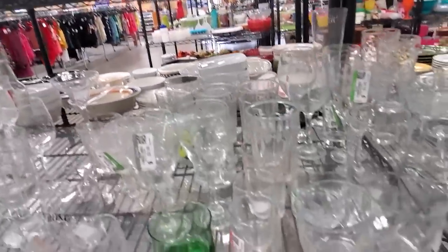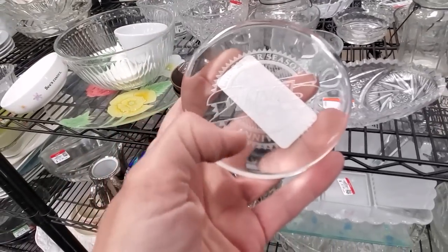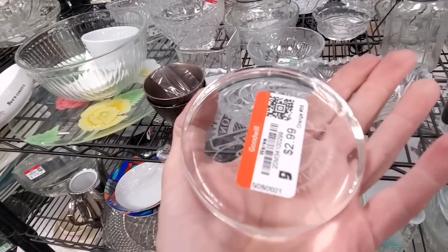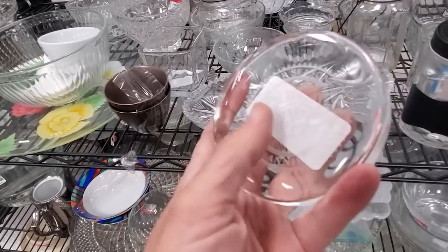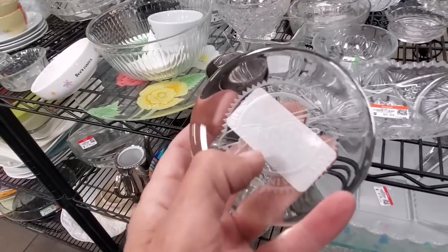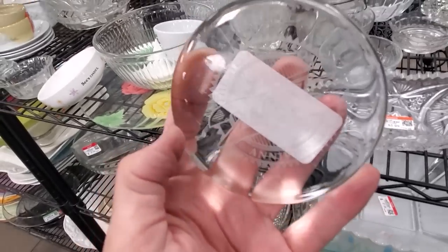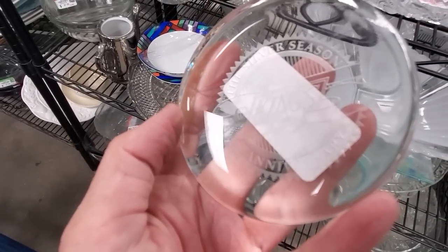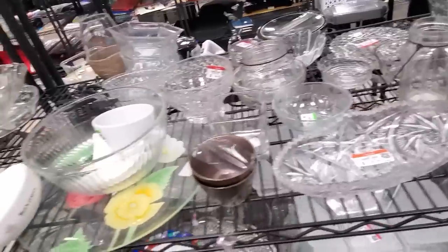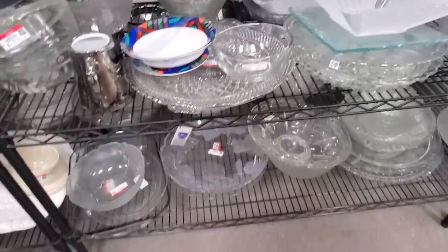We're gonna move along. What's that? King's Silver Season Anniversary for $2.99. You know, because Father's Day is coming up, I think I'm gonna pick that up. Can you see it? I don't know if you can see that. It's etched and it says Kings hockey team. Okay, let's see. Anything else?